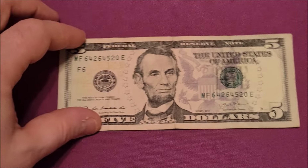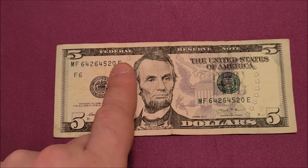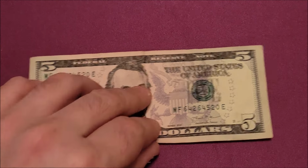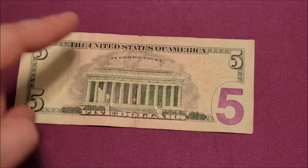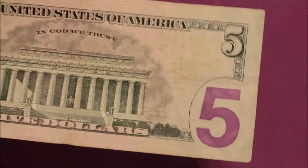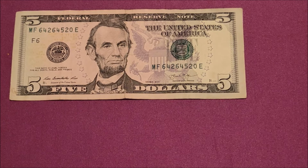And last but not least, 642, 645 would have been cool to repeat there. Kind of a repeater serial number. And nothing jumping out on the front. Let's look at the back of the note. Damage here, so hard to tell if anything's going on. It's been folded up and a little beat up, but it is worth $5. It'll go towards my lunch today.